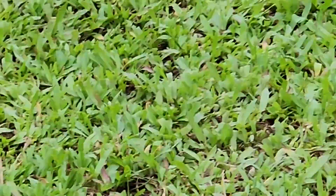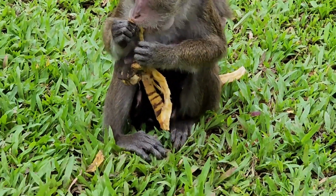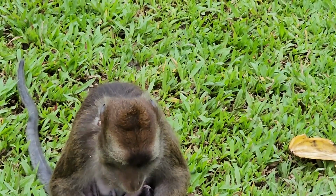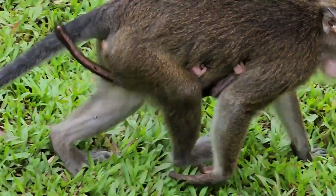Pull this one here. Yeah, this is a very newborn. You can see the skin. It's red. Oh yeah. But after a while, they become brown like that. How old is that one? It looks like it's sleeping. It's 1 week old. Oh, so cute.